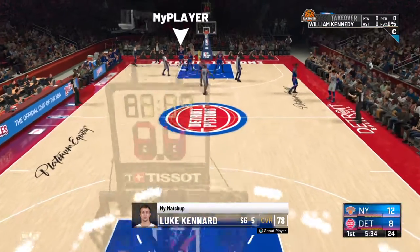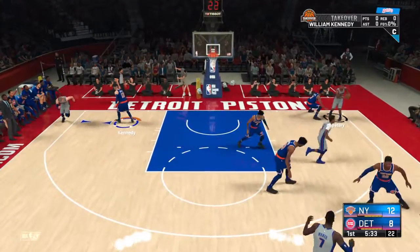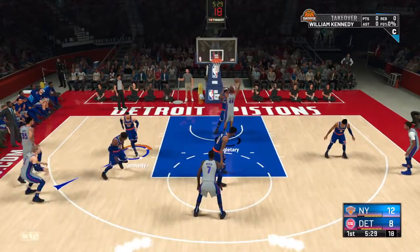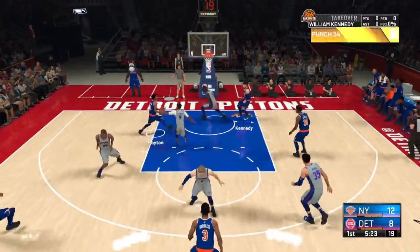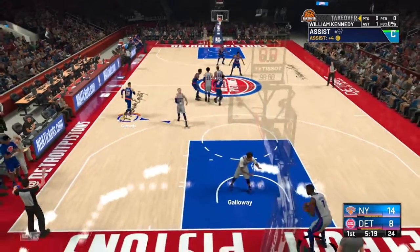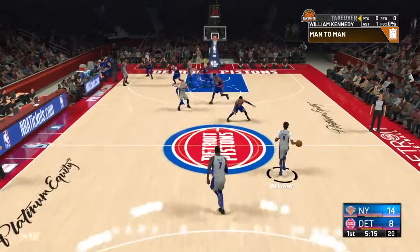Galloway's checked in for Rose. And New York with a change here, too. Junior's checked in. Singletary, defended by Harkless. Off with the layup. And that one gives them a +5 rebound advantage, Kevin. Good work there as it goes. And their post play has been really solid right off the bat. Pistons trail by 6.